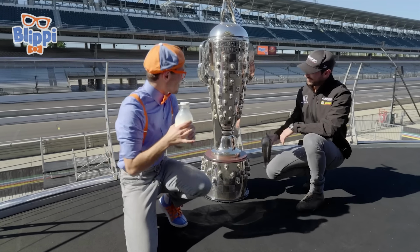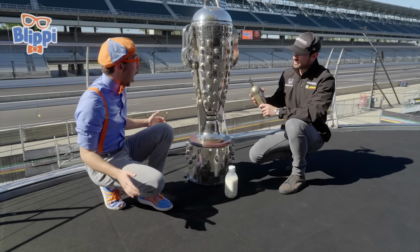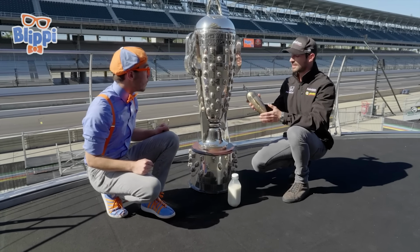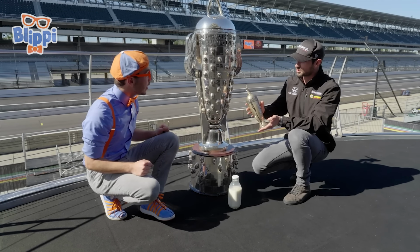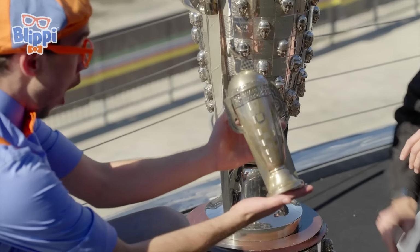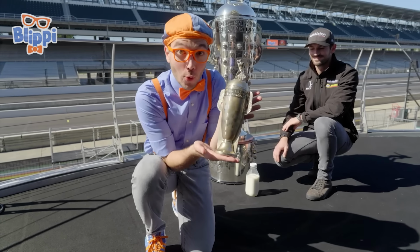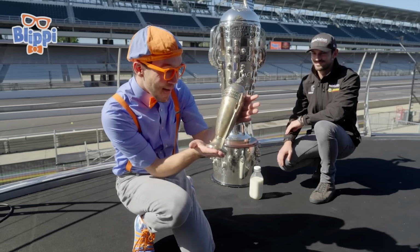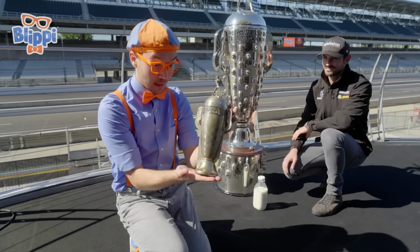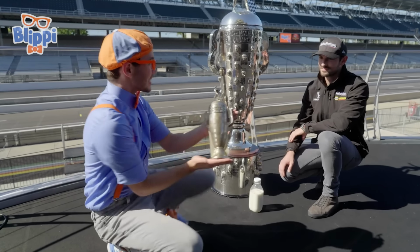Excuse me. And the next thing that you get if you win the race is, well, because this trophy is 5.5 feet tall, it's worth over $2 to $3 million. It's worth a lot of money. They give you a miniature version of the BorgWarner trophy called the Baby Borg, which you get to take home with you and keep at your house. Whoa! I can't believe I'm holding a real BorgWarner trophy. A miniature one. Wow, it is so beautiful. Has wings on the side, and it looks like it's made of actual real silver. Oh, thanks, Alex. You're welcome.